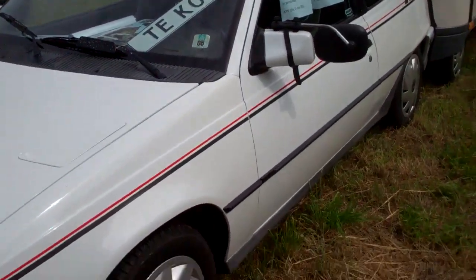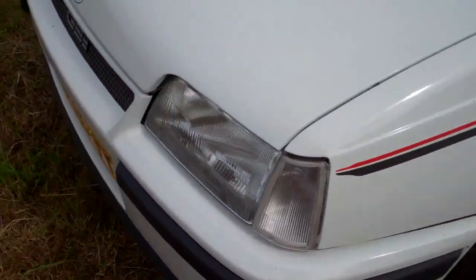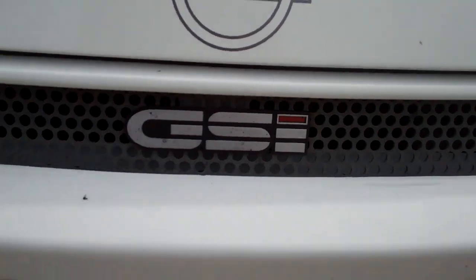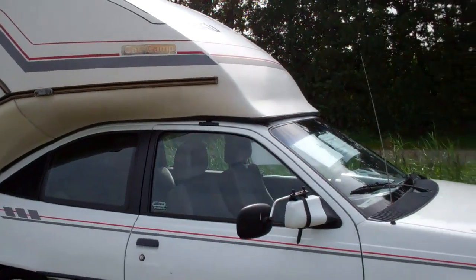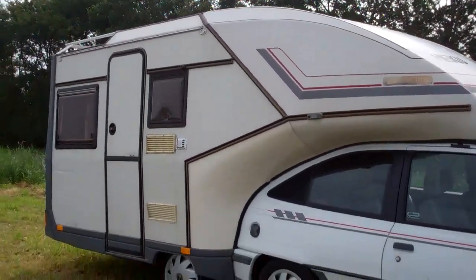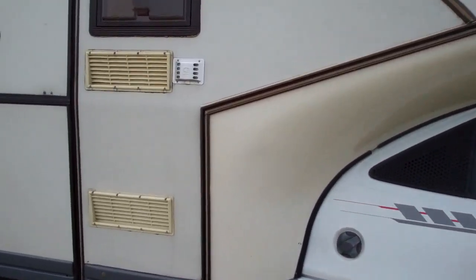But what pulled my attention? Look, well, you know this one, you know the car, it's an Opel. Ooh, it's a fast Opel GSI. And, well, it has got a backpack, as you can see. Well, this is something you don't see every day. It's a real trailer, but let's see whether we can show you something. Nope, that's too difficult to see.